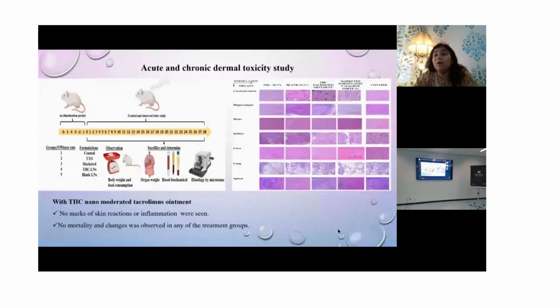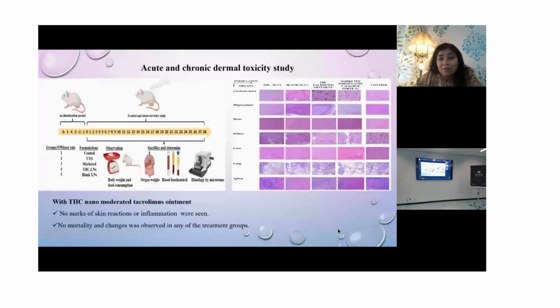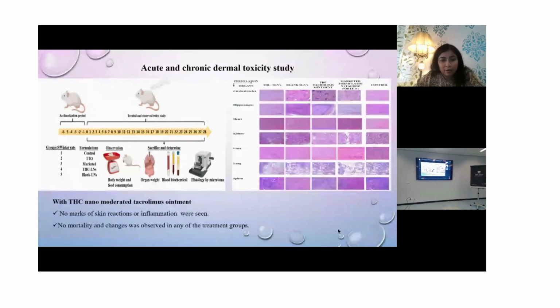Though, if you observe, in the case of only the lipidic nanoparticle, we could see some infiltration in the lungs, while there were no changes with the tacrolimus ointment, which has been patented here. So there were no marks of skin reaction or inflammation. There was no mortality, and no changes were observed in any of the treatment groups.